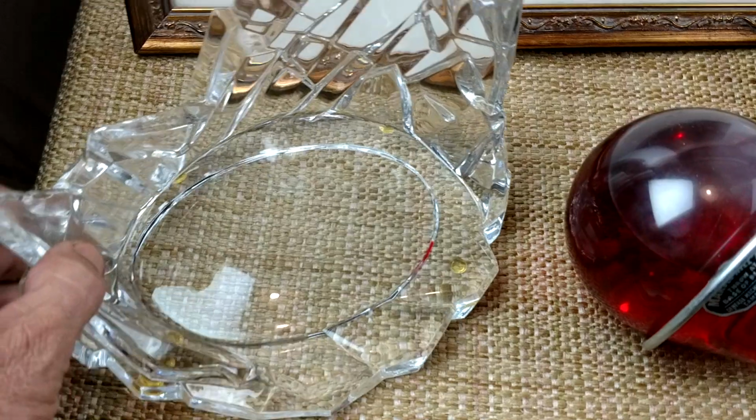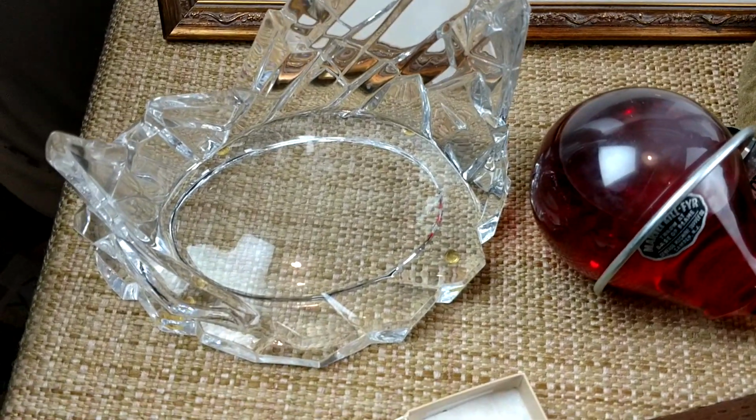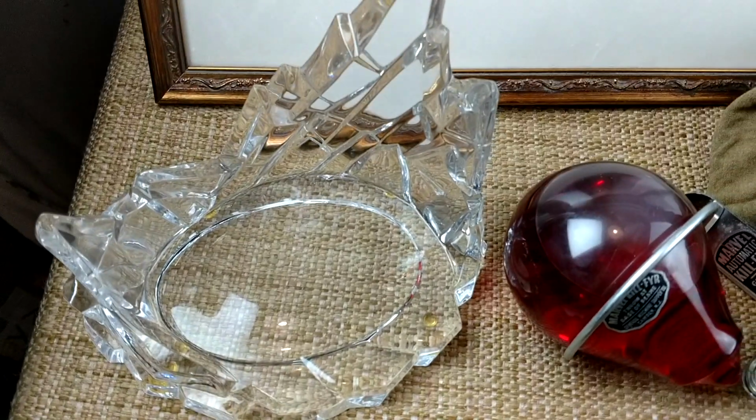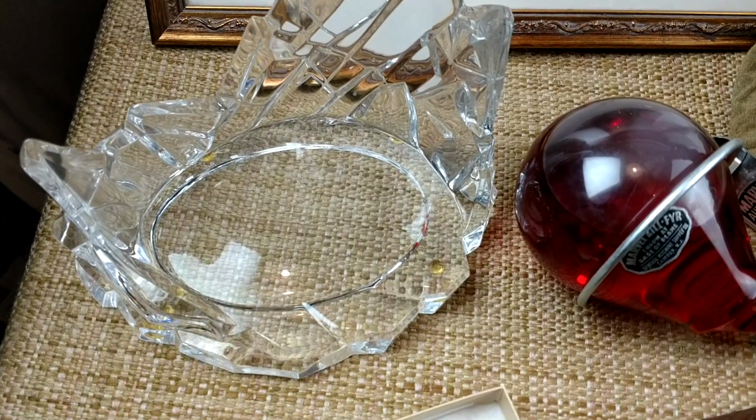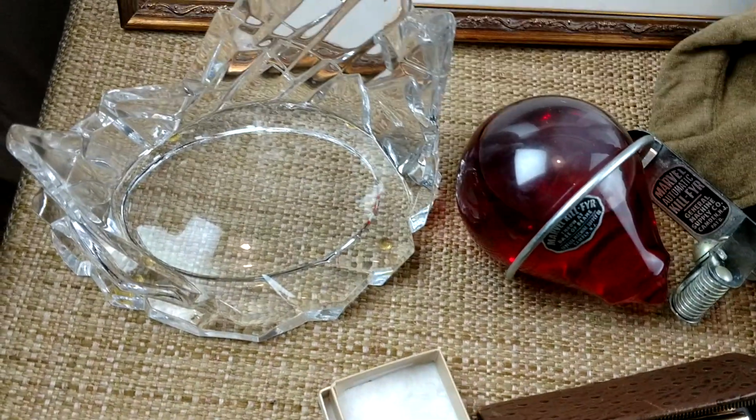I liked the way the light was catching it. I could tell it was crystal. I couldn't see a mark on it until I cleaned it up. Turns out it's a Franklin Mint piece. I see people asking $100, but not a lot of them selling at that price. I think it's worth about $75.